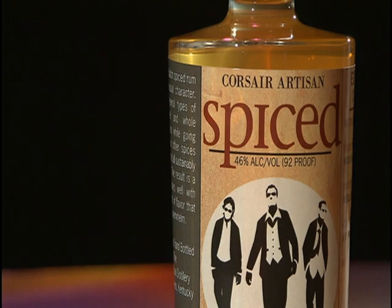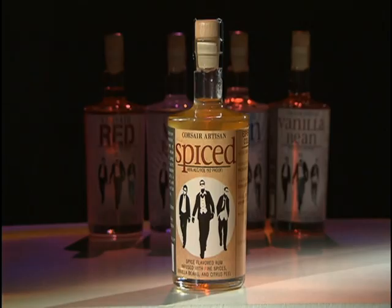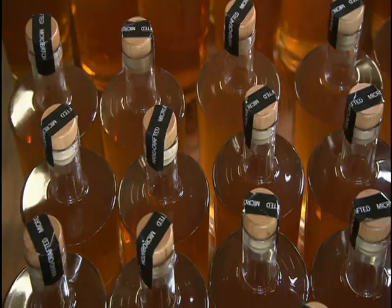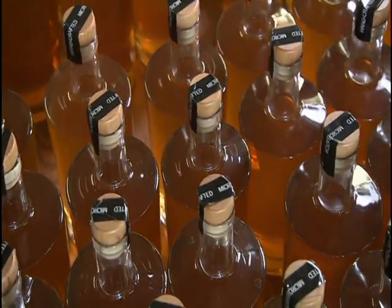When you mix it with a Coke or another mixer, you still taste each spice, and a lot of people really like that. So when they try our stuff, they're like, this is really different. So although it is a spiced rum, it's not really like a spiced rum that's on the market at the moment. So that's what we were going for.